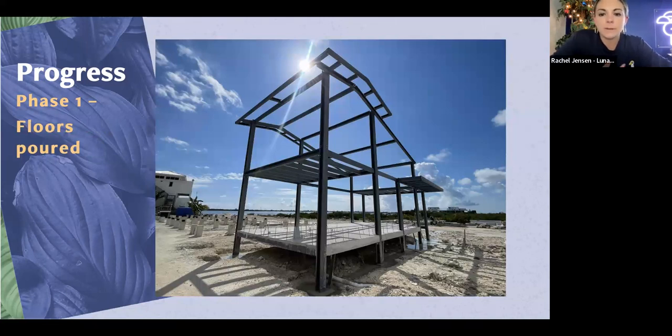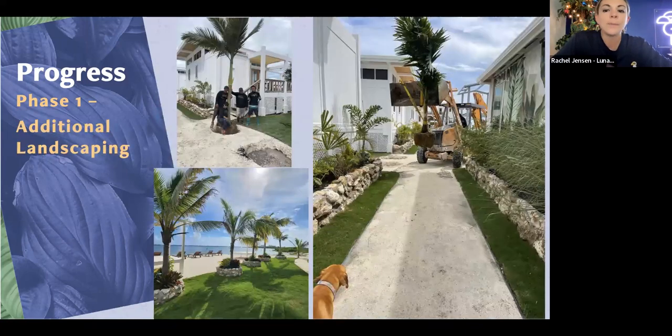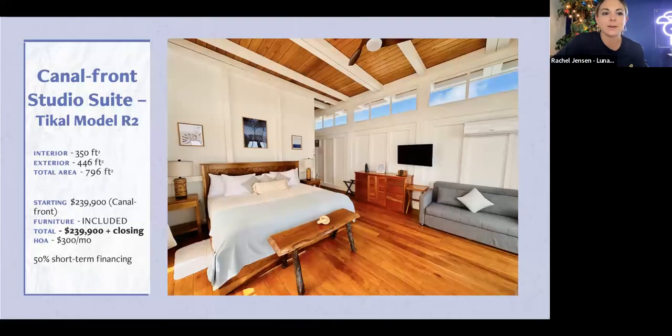For phase 1, this is the home that's currently under construction. The floors were poured, so this is progress since last month. Last month we saw the structure go vertical. Now we're seeing the floors poured, and then from there the walls will go up. In addition to that, additional landscaping has been put in. It's pretty neat to see how they are doing the landscaping and the palm trees and getting those planted, and to really see them thrive. This is one of the only places on the island. There are a few resorts here, but not many, that have grass. The grass has really taken in, and it's vibrant and green, and just a beautiful contrast against the white homes and the white structures that we see here on the property.